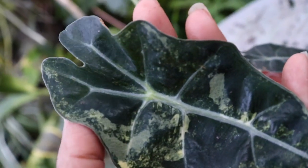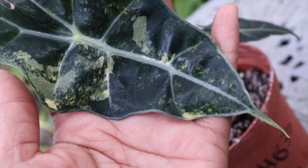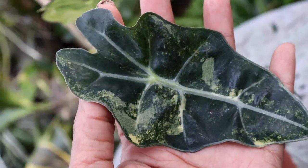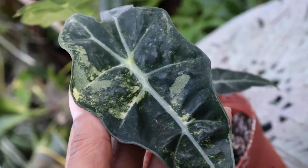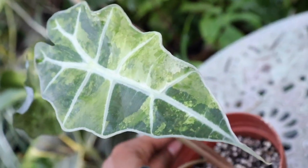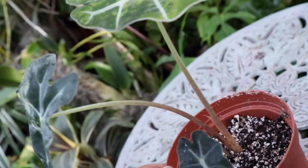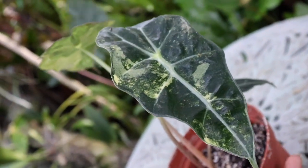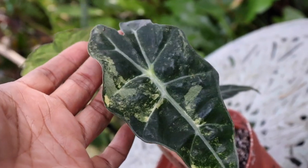But regardless of what it looks like, very extreme in the contrast in this and still very, very beautiful. And I love the fact that there are two variations of variegations and patterns within these leaves. So amusing, guys. I absolutely love it.